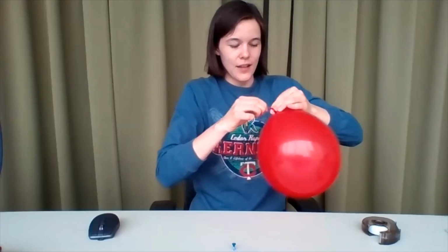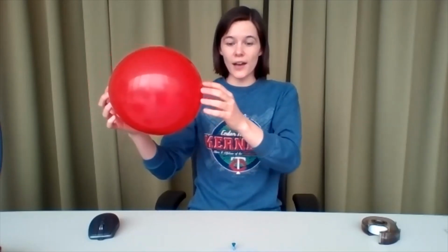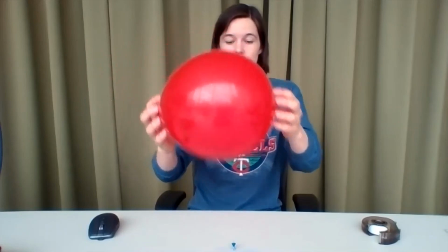So now that we have our balloon, this is our neutrophil, and we can think about our neutrophil just flowing through the blood, doing its own thing, and it's constantly looking for any sort of danger. So, oh no, we sense some danger because we see it right here. And so the neutrophil is going to go after that pathogen.